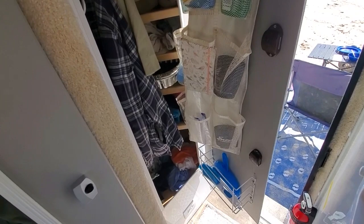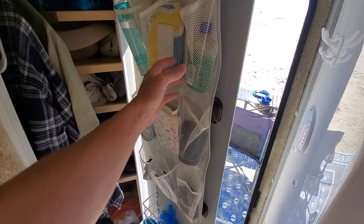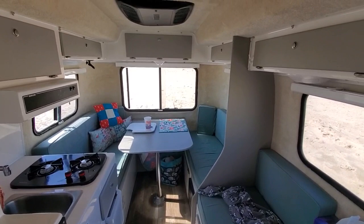Closet is full of dirty clothes. I don't know if we're gonna keep it. I like this. I mean, we use it, but I think there's a better way of doing something. Here are our tinfoil pans for our crawfish boil, our seafood boil. I think that's it for mods currently.